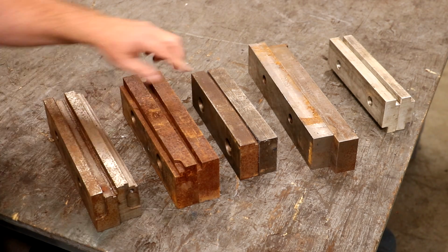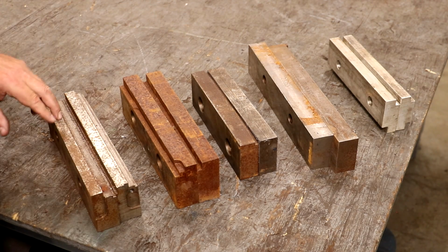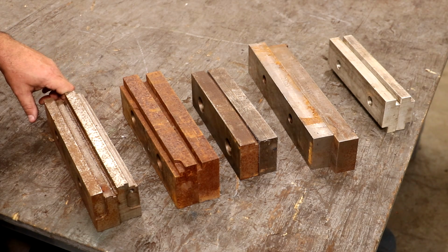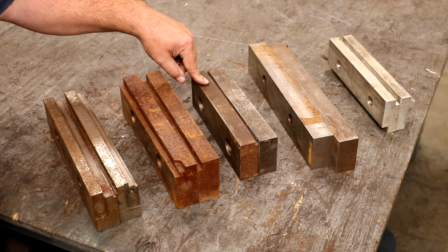I think this set actually fits my 8-inch. I have an 8-inch one as well, but for what he wanted for them, I said I'm just going to buy them and bring them home. Don't know that I needed them, but you can't ever have too many vise jaws. So I think these are originals.